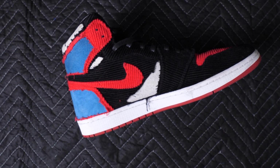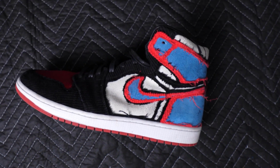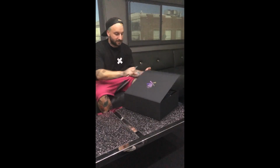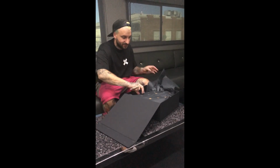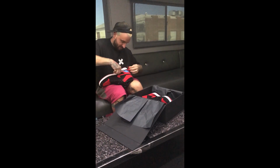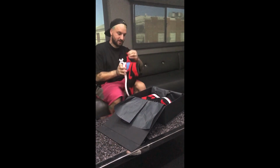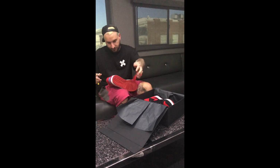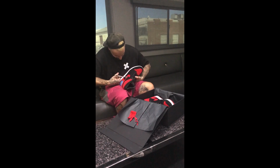As you can see, the sides are different. Even my left and right shoe are different. It's because they actually start completely black and red. And then you can pick at them, and under the red is blue, and under the black is white. So every shoe really is kind of a piece of art, and you get to rock it and wear it, and it'll be different for you versus everybody else. Very, very cool design to be able to rip away at it.